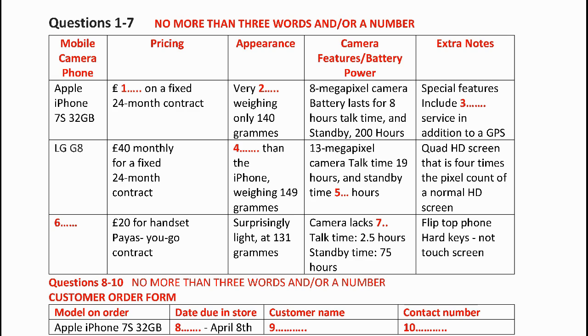Oh, look, that's a nice phone. The one with the flip top. Ah, yes, the Samsung DM S410. That's one of our more basic models, but it's still solid and reliable. Obviously, it has hard keys rather than a touch screen, but it's very economical. It's only £20 for the handset, and it's pay-as-you-go thereafter. What about the camera? Are the pictures of good quality?